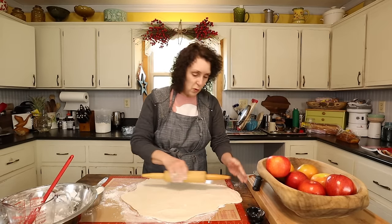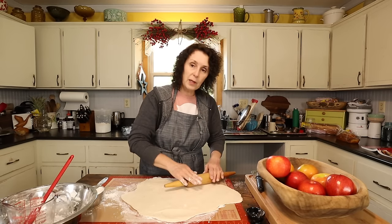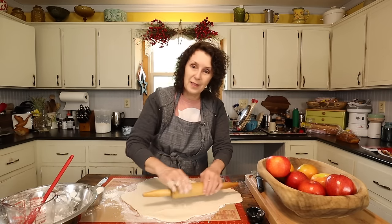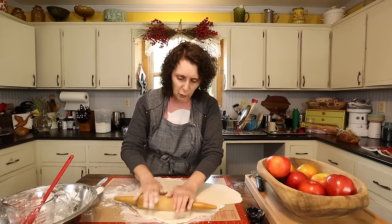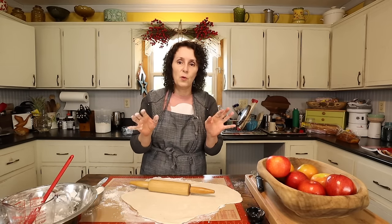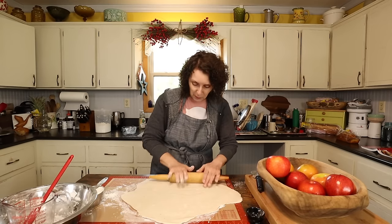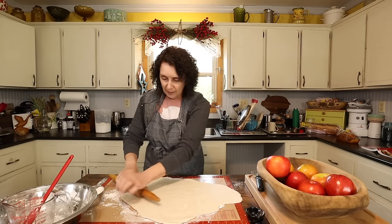Usually I get to this point and my hands are all like this and I forget to get my little pizza cutter out, that's the easiest way. I've used scissors before too, that's not bad. But usually I forget and then I don't want to touch anything and I don't want to wash my hands, and I end up getting a knife. But today I actually remembered to get my pizza cutter out.